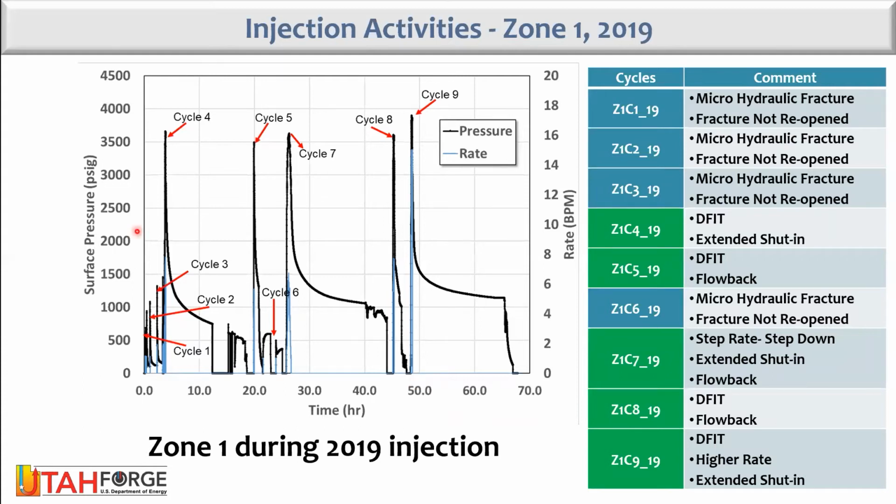And once again, we did a number of injection tests, some low rate injection tests, some higher rate. This DFIT, for example, would be at 5 barrels per minute for about 10 minutes. This cycle 9, as I recall, was closer to 15 barrels a minute, getting up to commercial frac rates, well, still lower than what you would conventionally use in the shale, but it's a single cluster. And so the rates might be reasonable, but multiple injections, long shut-ins.